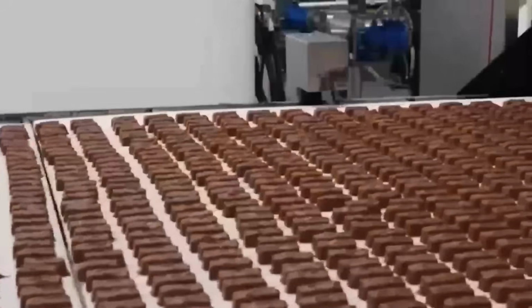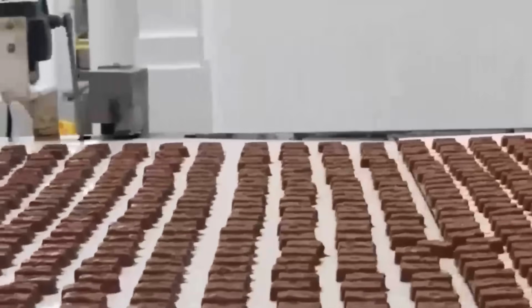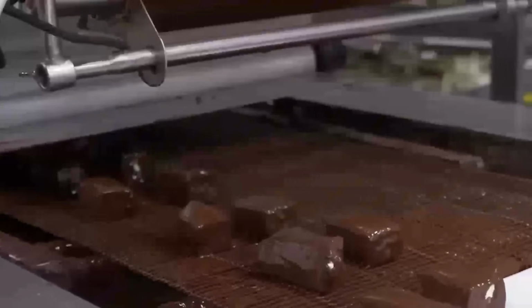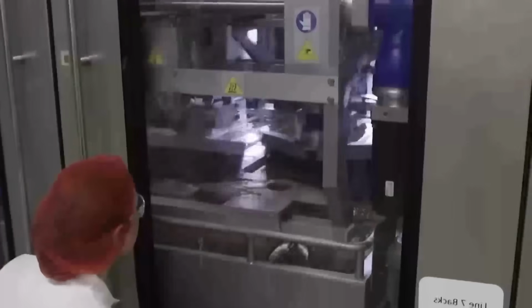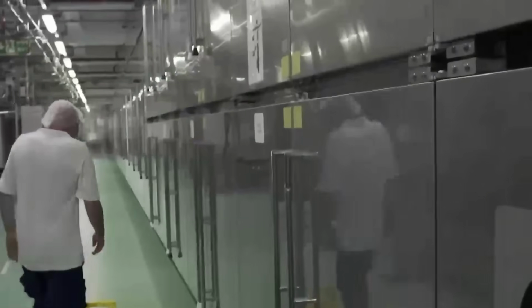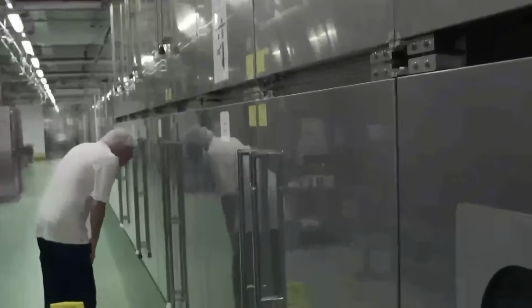This tunnel is typically 20 to 30 meters long and divided into multiple zones, with temperatures gradually decreasing from around 15 degrees Celsius to 5 degrees Celsius. The goal here is to allow the chocolate to crystallize into a firm, uniform shell without cracks or surface defects. Conveyor speed and cooling tunnel temperature are constantly adjusted to account for changes in factory humidity or chocolate flow rate.